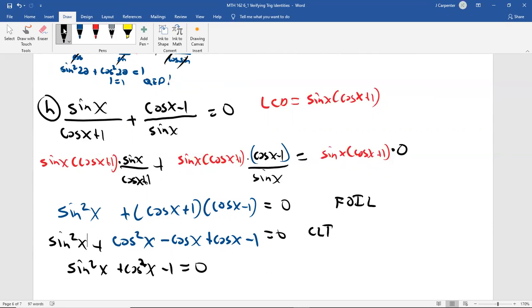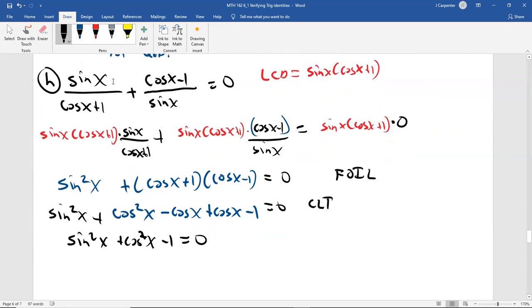Now you might say, ooh, this will be Pythagorean if we move the 1 over, and you certainly can move the 1 over, but you don't have to. Because if you move the 1 over, you still have to change the sine squared plus cosine squared to 1 to actually be done. So instead of moving it, I'm just going to use Pythagorean on the sine squared plus the cosine squared. So again, this right here is just positive 1. But we have a minus 1 after it, which is 0, and we're done. Yay. Remember, it never matters what the left and right sides are at the end as long as they match. That's all you have to do.